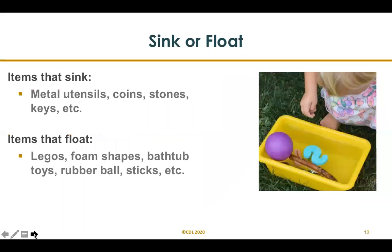Some items that will sink, this is just a few examples: metal utensils, coins, stones, keys. You can do blocks for your younger children. Make sure, when you're using coins or those small objects that can sink, they are for your older children, because your younger ones will want to put those in their mouth. A few items that float can be Legos, foam shapes, bathtub toys, rubber balls, sticks, crayons, popsicle sticks, etc.